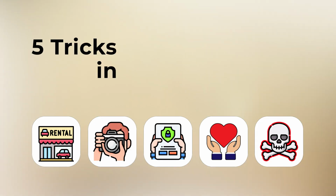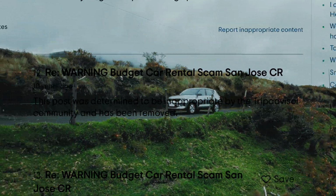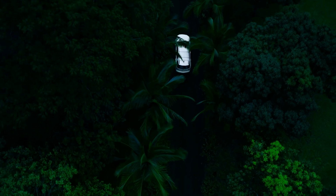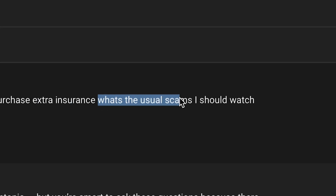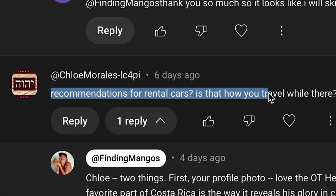If you're planning a trip to Costa Rica, then you've already heard what a total nightmare renting a car is. You don't have to look far online to find tons of people complaining about scams, hidden fees, and all kinds of problems. But here's the thing, most people aren't getting scammed when it comes to rental cars in Costa Rica. They're just confused. It really doesn't have to be a nightmare if you actually know what you're doing.